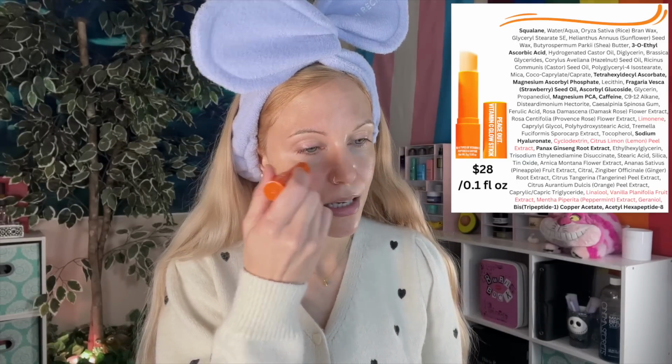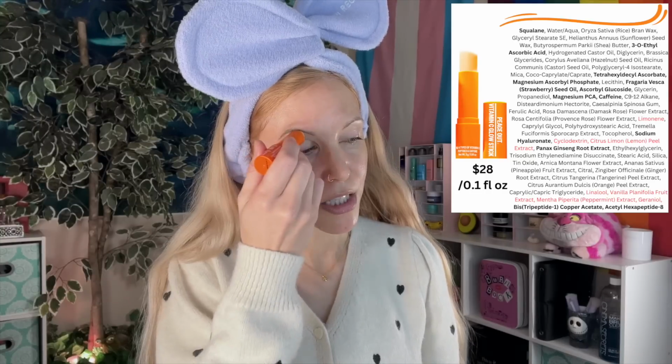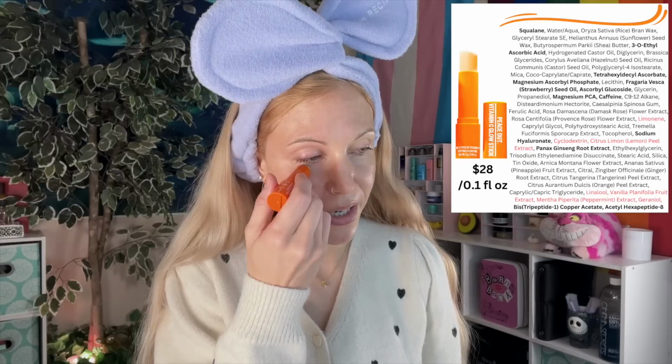I mean, I understand it's a stick product. I understand that's acceptable for a stick, but I just don't see this being a favorite for me. I really do like the Peace Out brand, but I don't think I like their stick products. It might just be me, though. I'm sure there are people who love their stick products.